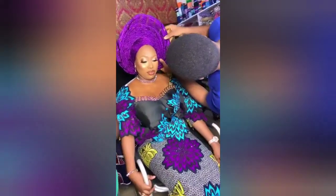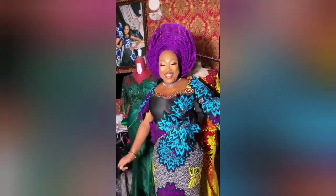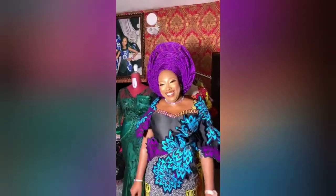Guys, look at this beautiful Ankara grand style. I love the sleeve, the shoulder, the way they cut the Ankara to give it that beautiful look. Details on the shoulder sleeve is so beautiful. Even this particular one is very, very mature for mature ladies.